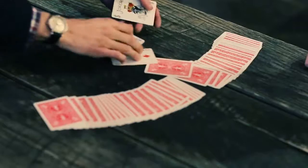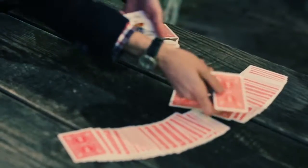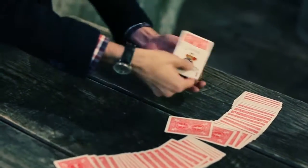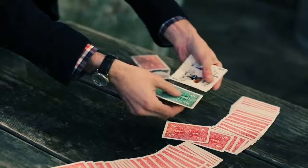Got your two. Okay, here. Watch the two. Goes into the jokers. I'll turn it towards you so you can see it a little bit better. One, two, three. How is this happening?